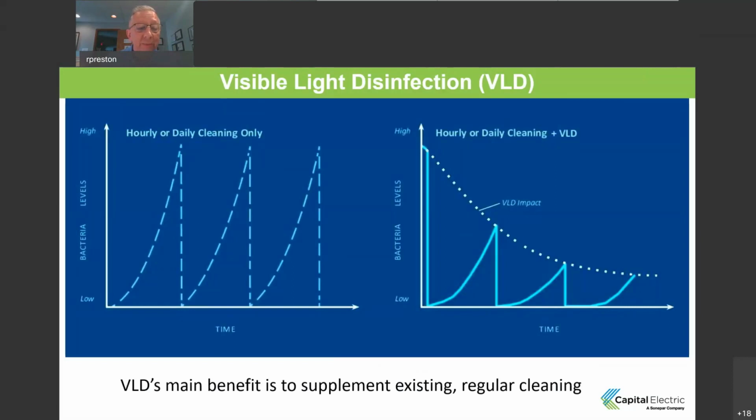As you can see, at the beginning of the day, if it's a daily cleaning, we have cleaned the space and there's very low infection. As the room is used, and frankly, from the first time the first person sets foot in that room, the infection rate of dirt, dust, bacteria, germs begins to ramp up. So by the end of the day, it's at the highest level it's probably going to be. And it continues every day, and you just have to keep cleaning.